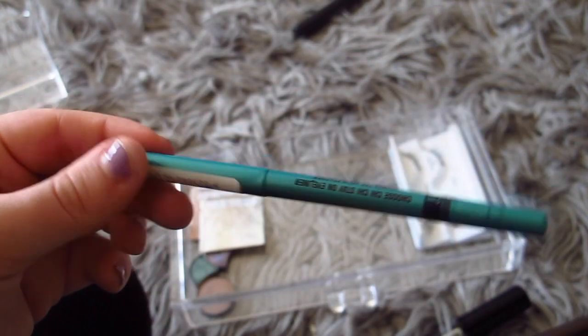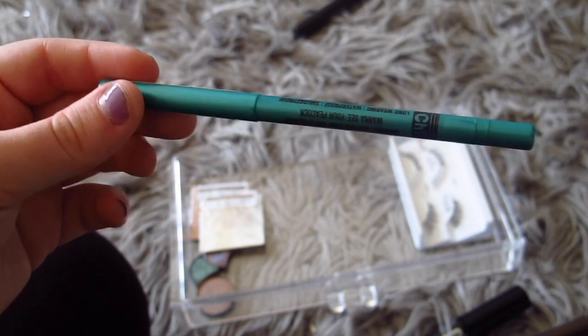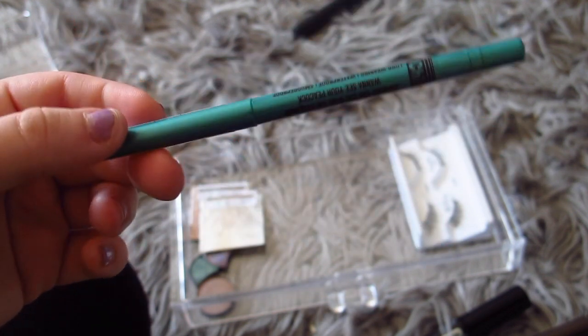I will be keeping this Chi Chi turquoise eyeliner. I think it's really fun, and just to make a look a bit more out there, I do like it.